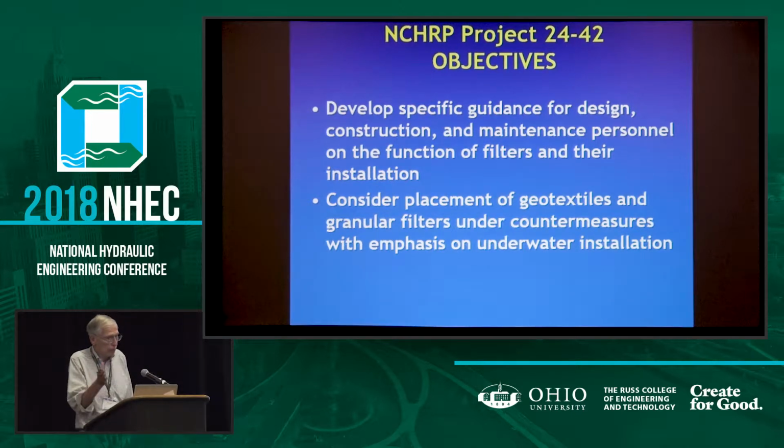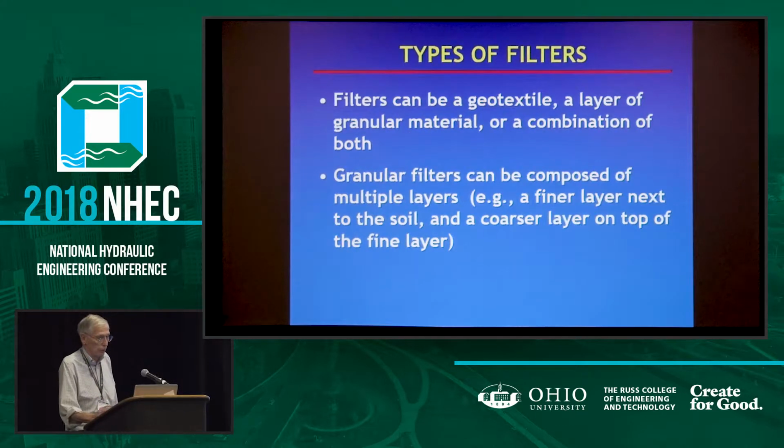But the project did focus on, okay, if you recognize the importance, how can we install it in flowing water? So we were to consider placement of geotextiles and granular filters under countermeasures in a variety of situations, but with emphasis on underwater installation. That's what we set out to do.